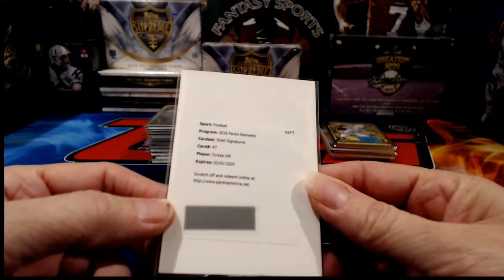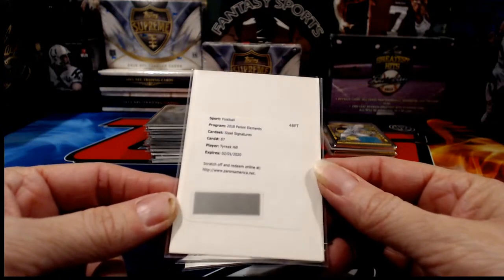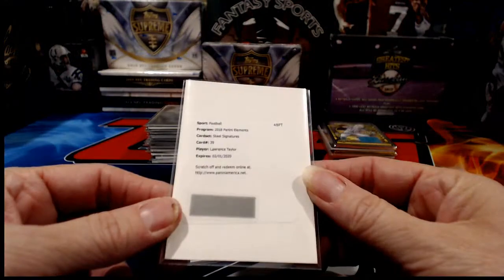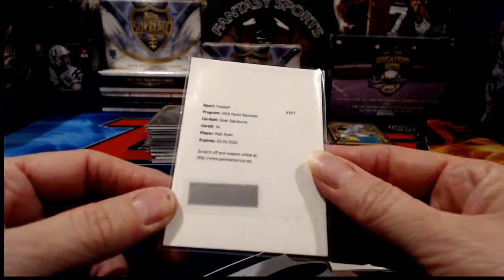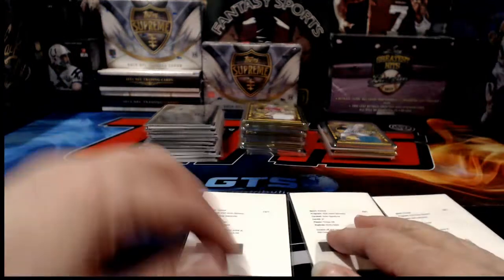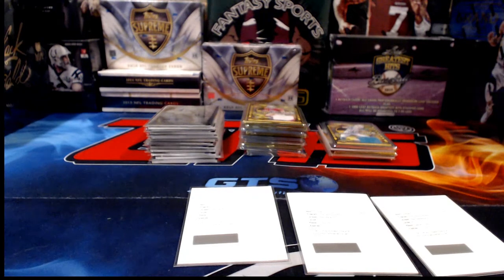So here we have Tyreek Hill steel signature. That's going to be the Kansas City Chiefs. And then we have Lawrence Taylor steel signatures, a little LT for the Giants. And Matt Ryan, nice, for the Falcons, steel signature. Very nice. Okay, so let's go to the checklist and verify all of those real quickly, and then we will recap.